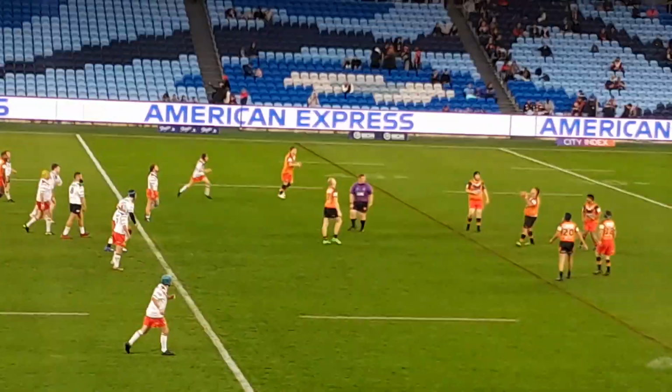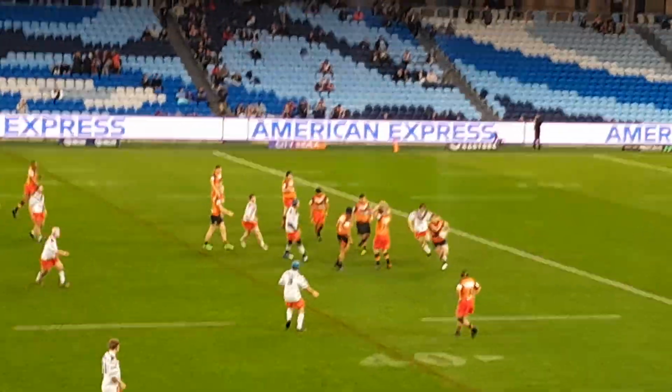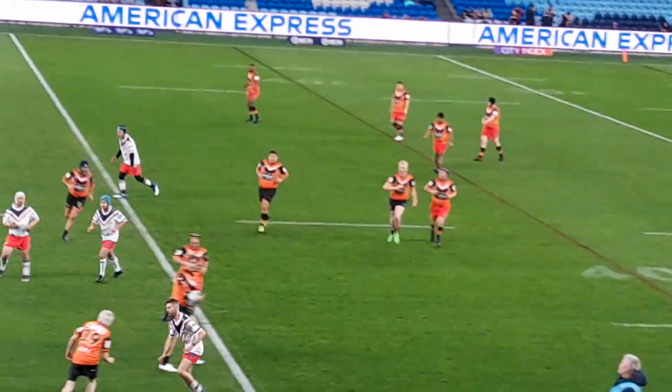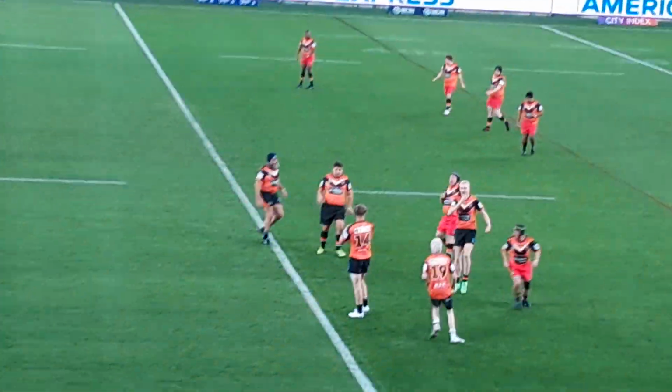Mokadreki's there, but the bomb goes up. They let it bounce. Crane will take it, and he gets away from one. He gets away from two. Very dangerous runner of the football. A lot of red shorts out there today, though, for the east side.